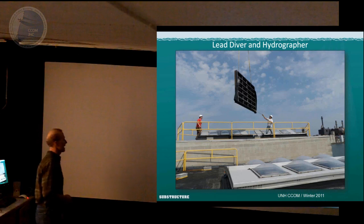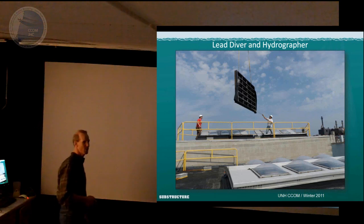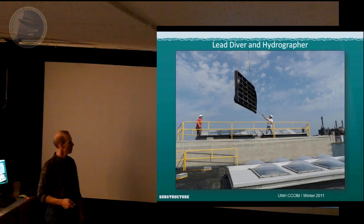Our lead diver right now, Dan Keller, on the left there, and every once in a while, I don't know if you guys know Bill Jenkins. He's an Army Corps surveyor out of the Philly group. He's up there too, helping out with another power plant outage. We're loading the stop logs in to dewater the plant right there.